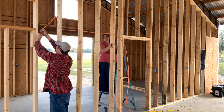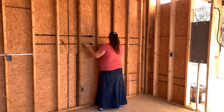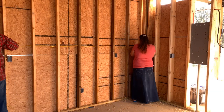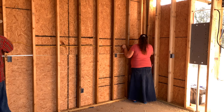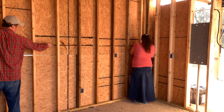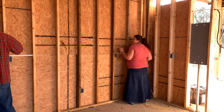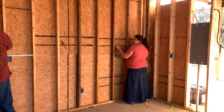I think it's gotta go through the staple on that back side. Pull it to the corner right there, and then we'll pull it there. Section at a time, you know? Alright. Okay. That's it.